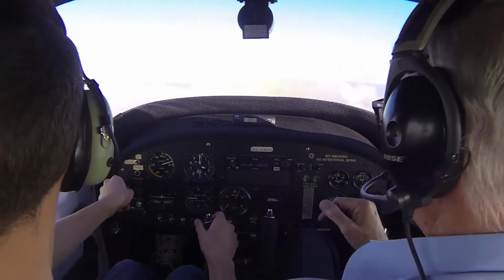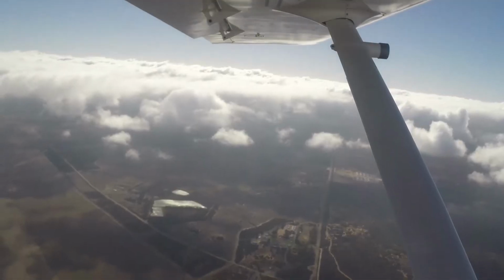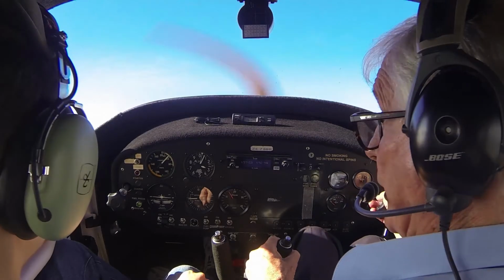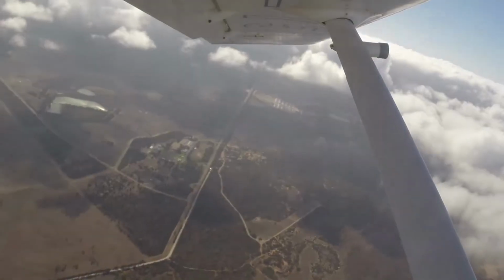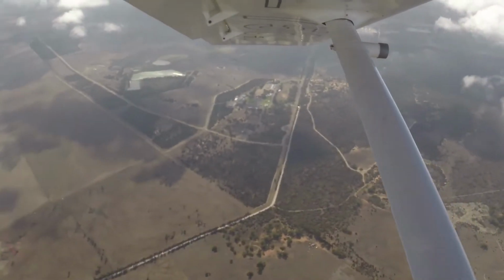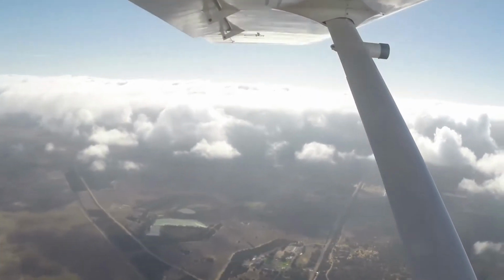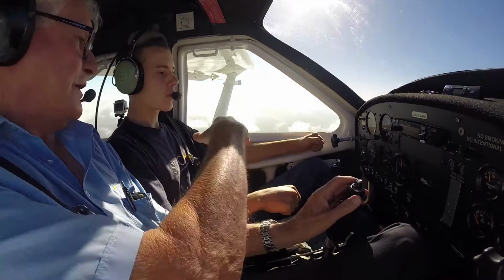Okay, so come around to the left a little bit. We've got power, our flaps are out now, so this is more like a landing position. There it goes, see it starting to fall? Okay, top foot. It did that on its own, I didn't touch it. It was just starting to fall.